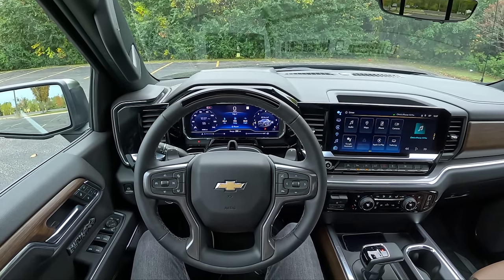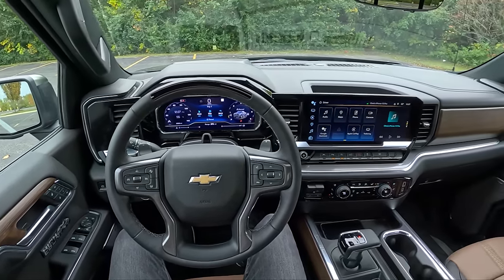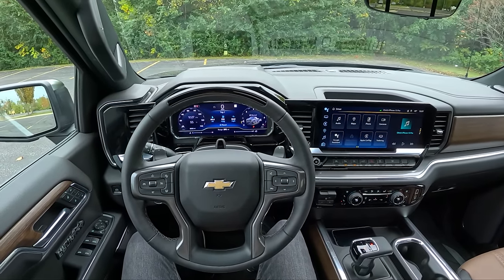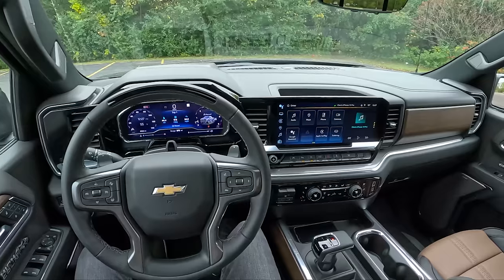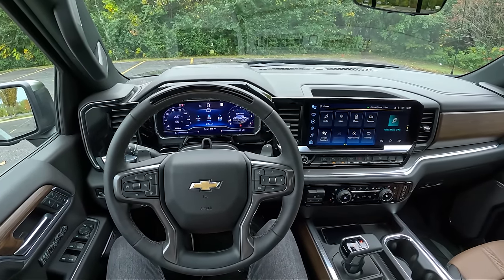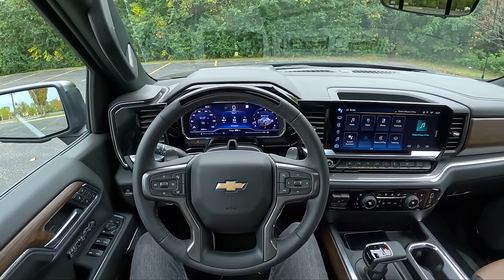Today we're driving the 2024 Chevrolet Silverado High Country. This is the top trim for the Silverado and has something that I'm very excited to test out and show you guys. Today it has Super Cruise. This is actually the first vehicle I've ever driven with proper full-on Super Cruise. I did drive a Chevy Bolt EUV last year, but it was kind of a diluted version of Super Cruise. So really excited to show you what this truck can do this week on the highway.